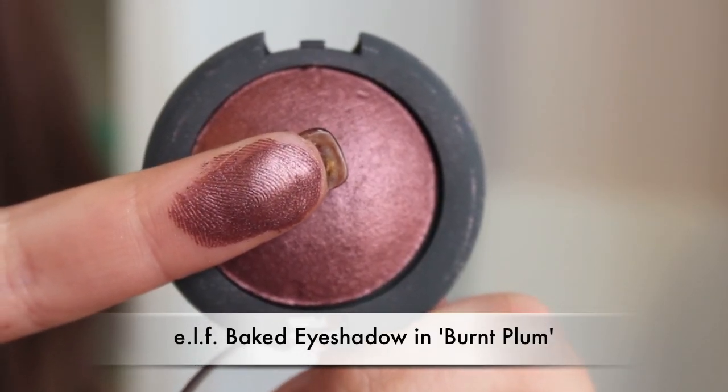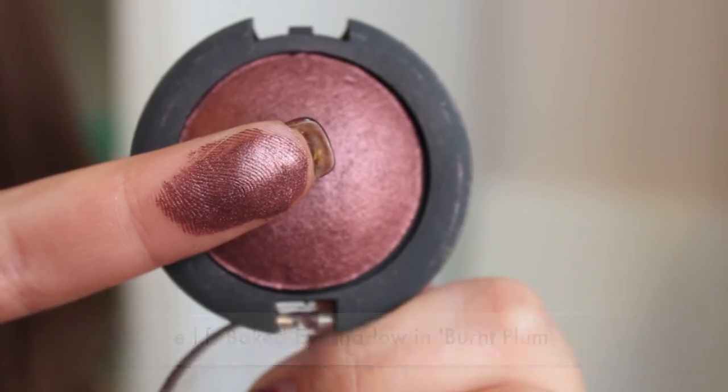Again, these baked e.l.f. eyeshadows, I think they only cost $3, and they are amazing. They are so pigmented. Every single one I've tried has been fantastic. I love them, and I think they're so worth the price. And again, to smoke out the eye, maybe add a little bit of color.